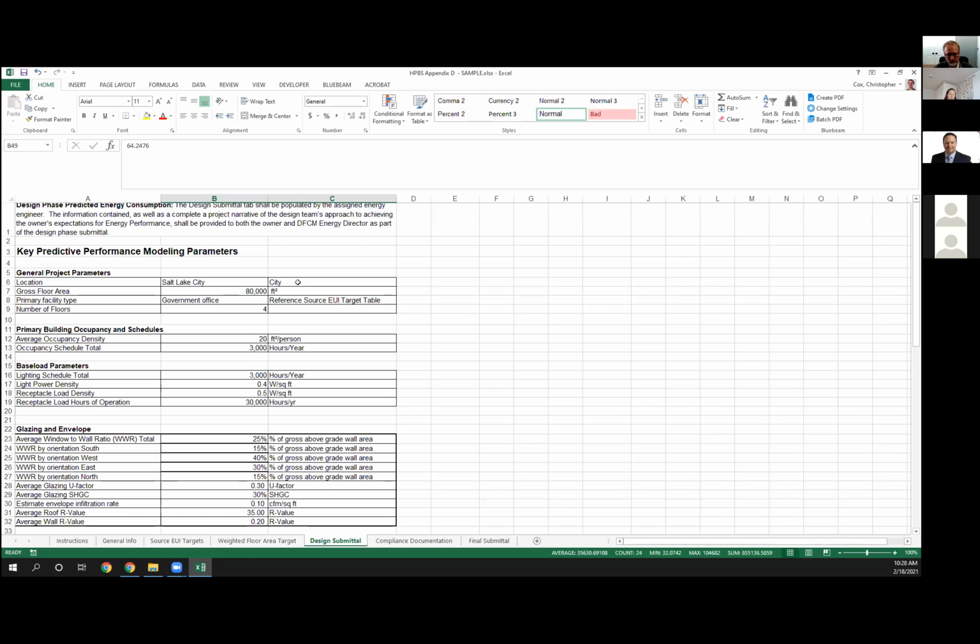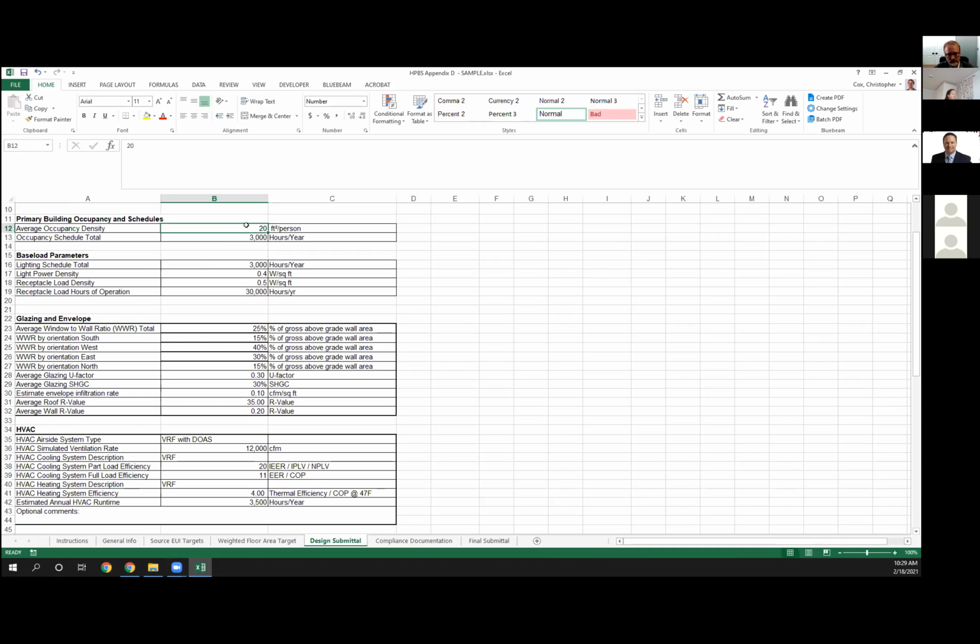So for your design submittal, I'm not asking a lot from modelers. The old forms requested a lot more information. Really what we're looking for is some high level data, letting us know that the project's on track. So tell me where it's located, what the size of the project is, the type of building, number of floors, your assumed occupant density, occupancy schedules, things like that. Like power density. If I were reviewing this and I saw a 1 in here, I'd probably flag it and go, this does not look like it's on track.